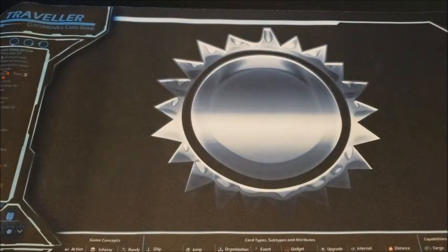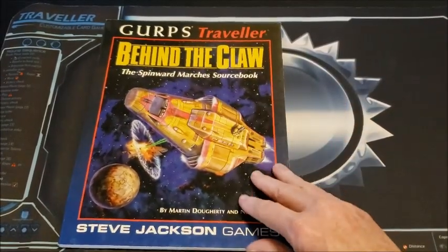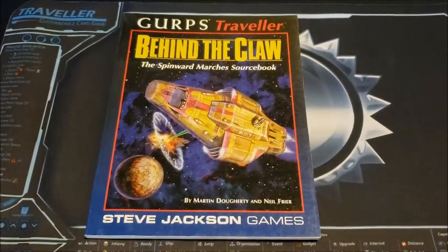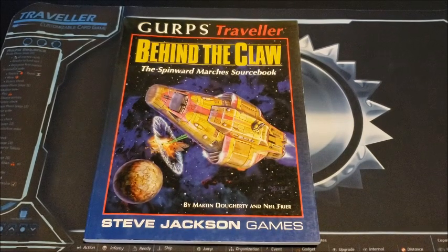Number 8. Number 8, it was kind of hard to pick a favorite from GURPS, but Behind the Claw won because, again, Spinward Marches. My campaigns primarily have been in the Spinward Marches. I've GM'd in other areas, but primarily I've been Behind the Claw or in regions thereabout. And I really like this take on Behind the Claw. The Spinward Marches Sourcebook, it was by Martin Doherty and Neil Fryer.